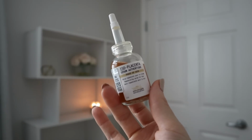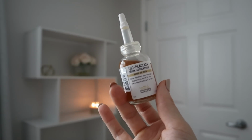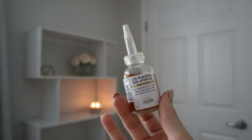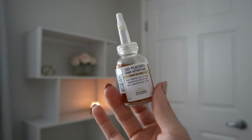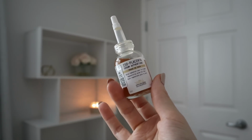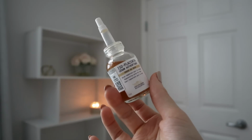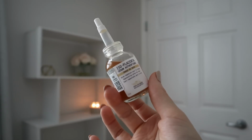I actually noticed faster, quicker, better results with the rice toner, the I'm From Rice toner. I could see an immediate change in my skin where my skin felt more hydrated. This, I feel like I'm just putting water on my skin. And I just don't want to use it up. I'm kind of just over it.